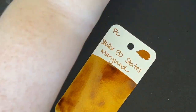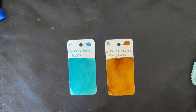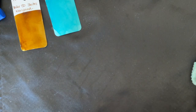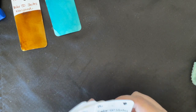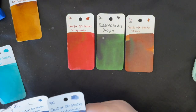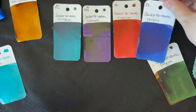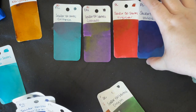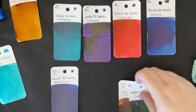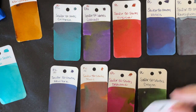Let's look and see how it looks in the lineup. We'll set this off to dry a little bit. We have Sailor 50 States, Oregon, and Texas, Virginia. I'm trying to remember how they came out. I think it's California and Colorado. And then I think it was Illinois and Virginia. Or was it New York and Texas? Then it was New York and Texas. And then it was Delaware and Oregon. And then it was Pennsylvania and Florida.